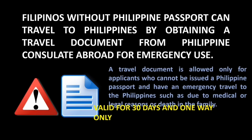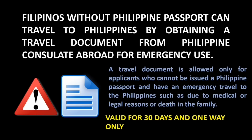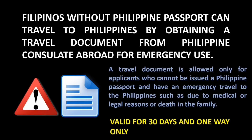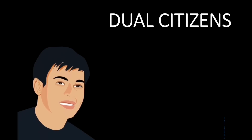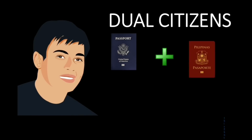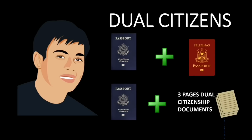So this is only a one-way ticket to the Philippines, and if you need a Philippine passport, you must apply once you arrive in the Philippines. Another set of passengers are dual citizens. Dual citizens are Filipinos who have acquired a foreign citizenship and at the same time reacquired Filipino citizenship. You actually have two options. If you don't have your Philippine passport, you can present your dual citizenship documents.